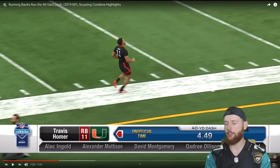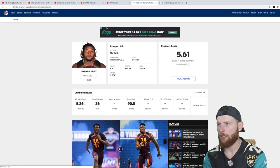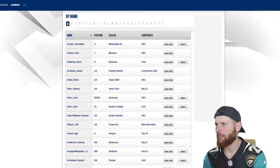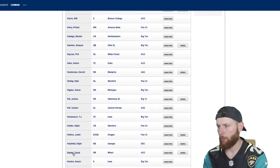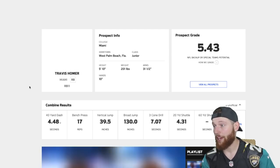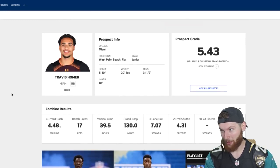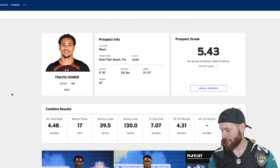It's a great number. Travis Homer, how big are you, and you're a running back in the combine? Let me see. I'm going to say 6'1", 6 foot, possibly 205 pounds, 210 pounds. Travis Homer, running back for Miami. 5'10", 200 pounds. And he got 17 reps of the bench press. How the fuck? How? 39.5 inches of the vertical jump, 130 inches of the broad jump, which is a crazy number.